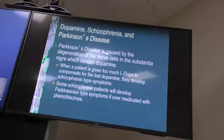Schizophrenia seems to be caused by an overabundance of dopamine in your brain. So schizophrenia is what happens to you if you have too much, and Parkinson's is what happens to you if you have too little. When a patient is given too much L-DOPA, a synthetic dopamine used to compensate for the loss of dopamine, they develop schizophrenic type symptoms. So if somebody has Parkinson's disease and we give them too much L-DOPA, one of the things that will happen is they'll start acting schizophrenic.